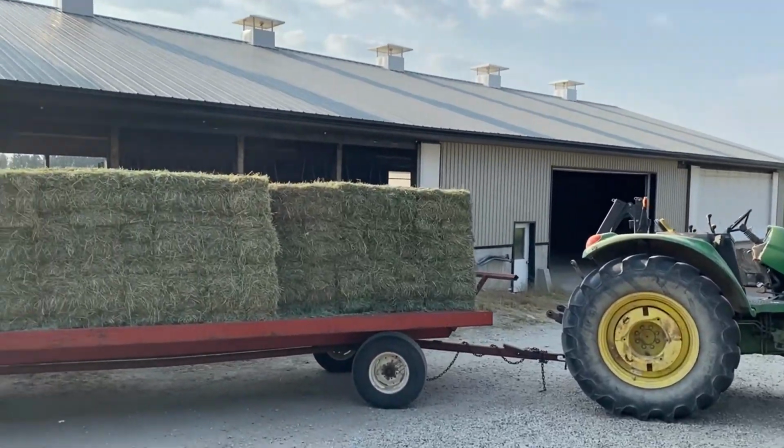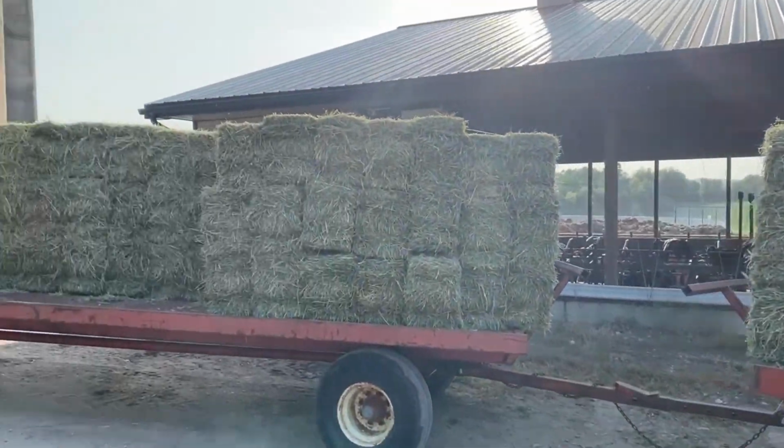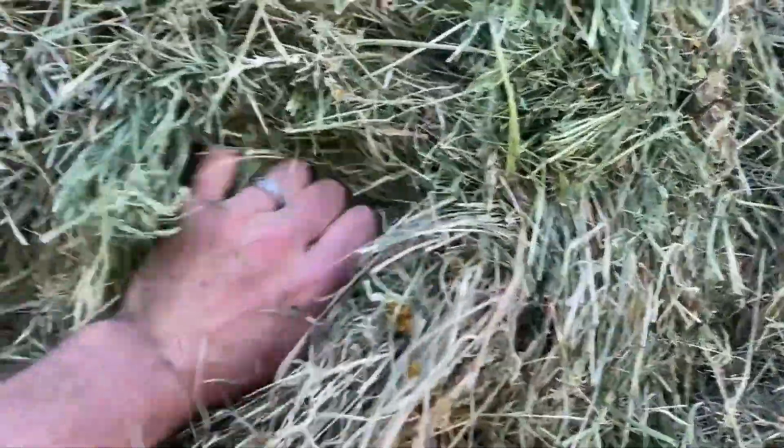So we made a little bit of hay on May 31. I'm not sure if we've ever made dry hay on May 31. And it's nice and young. It's just straight grass on some river flats. And it is so soft.